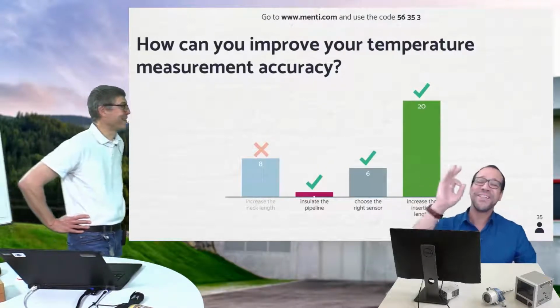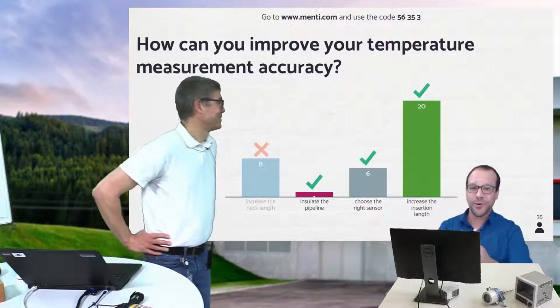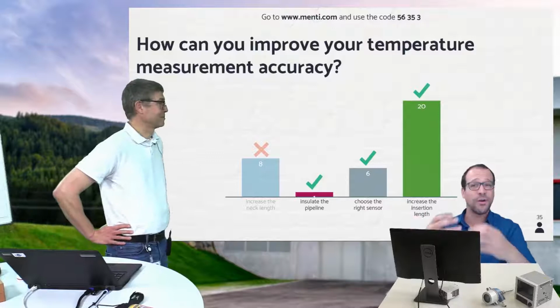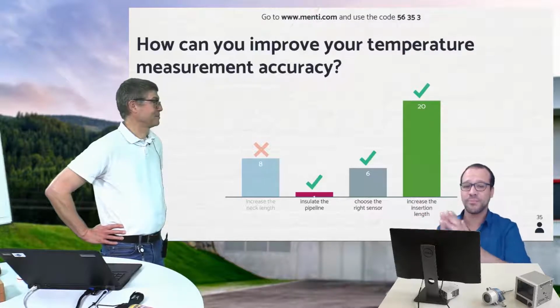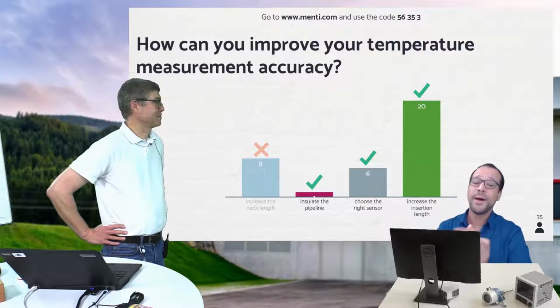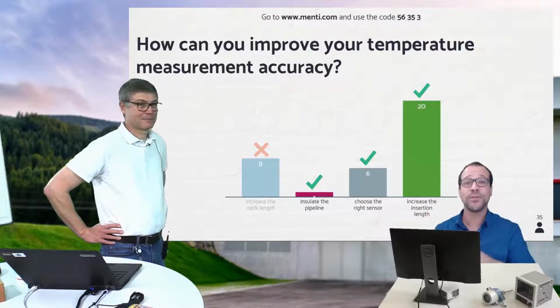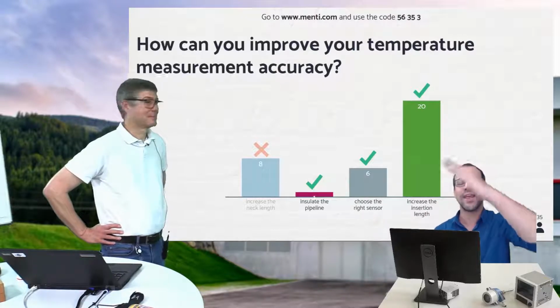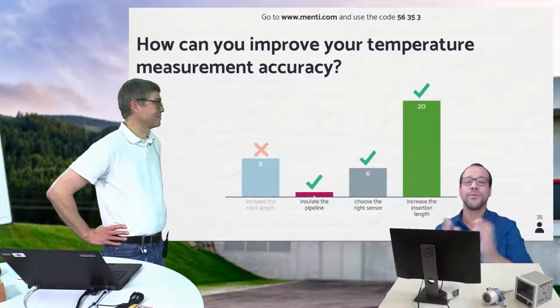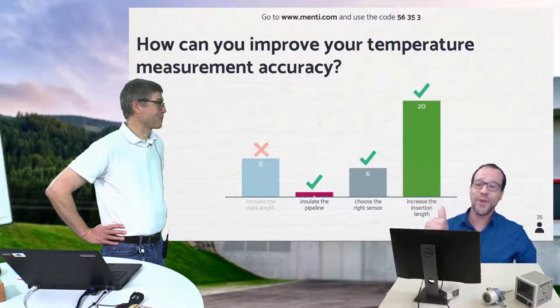So therefore, the neck length has nothing to do with it. Of course, you could increase the insertion length, whether mounting at an angle or in an elbow piece, like Dietmar explained. The right sensor plays a vital role when it comes to that. And what we didn't touch, but what maybe came to your mind, you could also insulate the pipeline to get a lower gradient and therefore a more accurate temperature measurement. Perfect. But great for most of you.